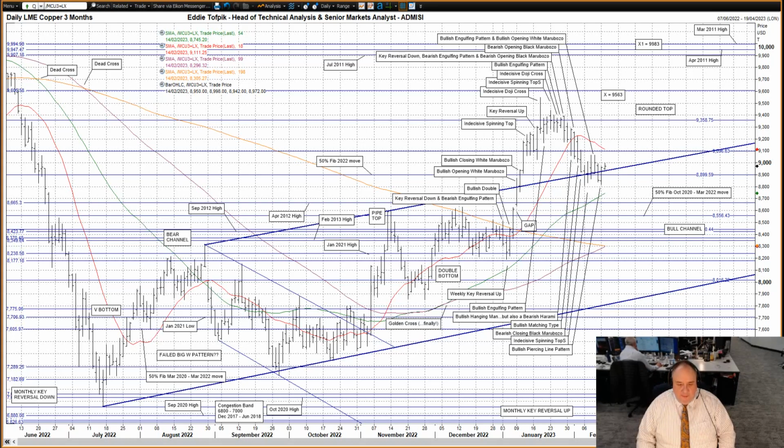LME 3-month copper. A bullish piercing line pattern yesterday, and I can't make my mind up which of the following three reasons was why the market chose to make such a pattern. Was it 1, the dip back below the upper trend line, currently at 89.34, of the broken upper bull channel line, which is highlighted in dark blue on my daily chart? 2, the dip back below the 50% Fibonacci line of the 2022 move at 8900?